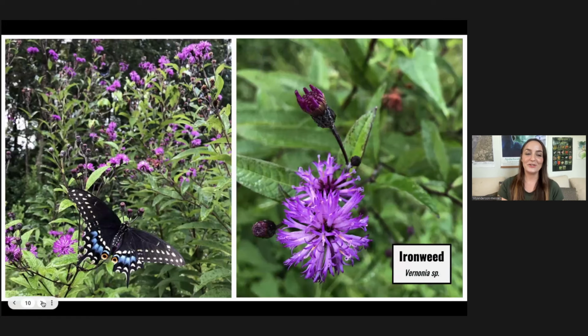And you'll see a theme here with the colors. There's a lot of purple and a lot of yellow in the fall, and they're mostly Asteraceae family members, the Aster family. So ironweed is another excellent choice for monarchs and butterflies in general. It's another fall bloomer, as all the ones I'm talking about right now are.